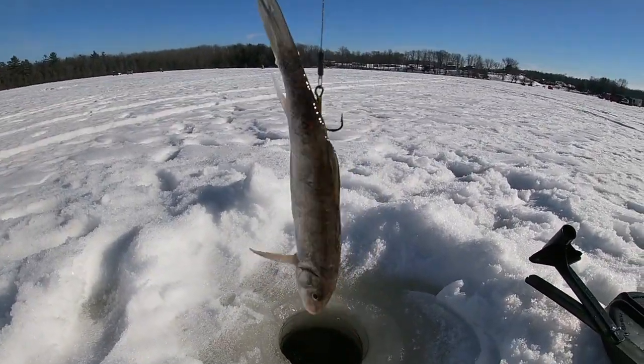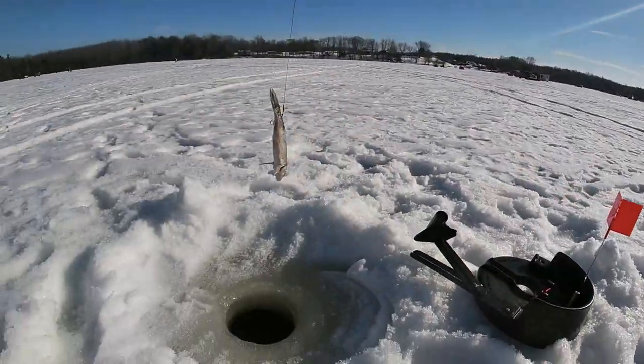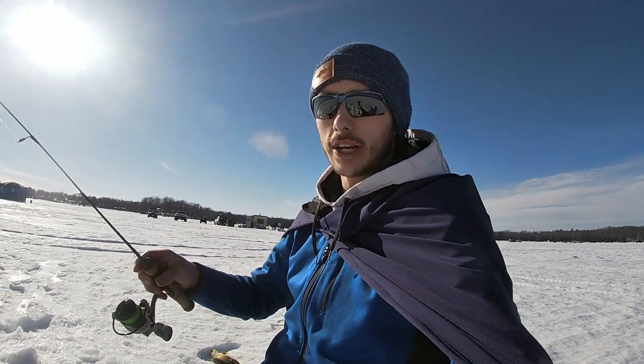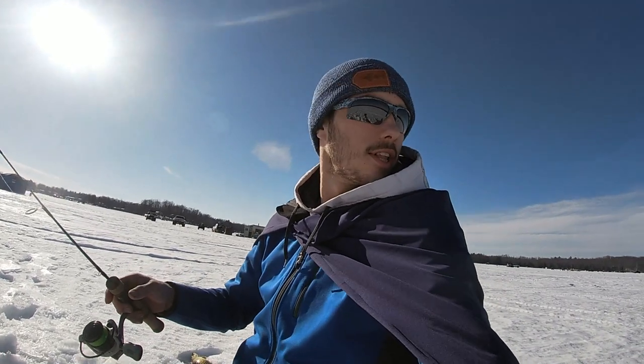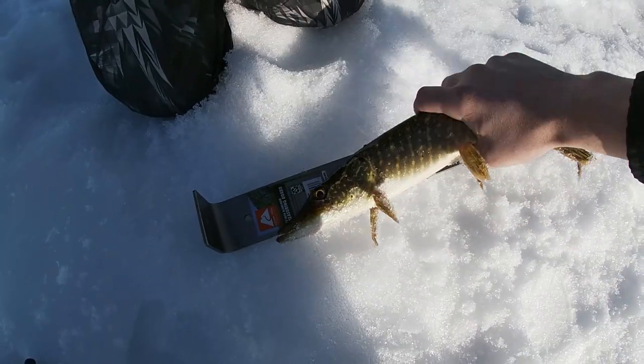Guys, look at the size of that freaking minnow that he ate. Oh, that was a fun fight. Got the adrenaline going. I know I didn't get the best film for you guys, but heck yeah, I caught my first ever fish on the iFish Pro. Woo! Got the cape on out here. Tournament day. 3 fish, hopefully catch some more crappies. Yeah, guys, should be a good little video. Stay tuned. Gonna drop this back down.